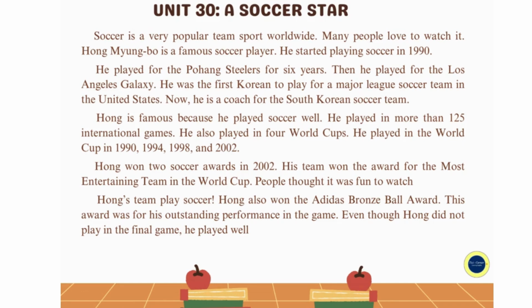Hong won 2 soccer awards in 2002. His team won the award for the most entertaining team in the World Cup. People thought it was fun to watch Hong's team play soccer. Hong also won the Adidas Bronze Ball Award. This award was for his outstanding performance in the game. Even though Hong did not play in the final game, he played well.